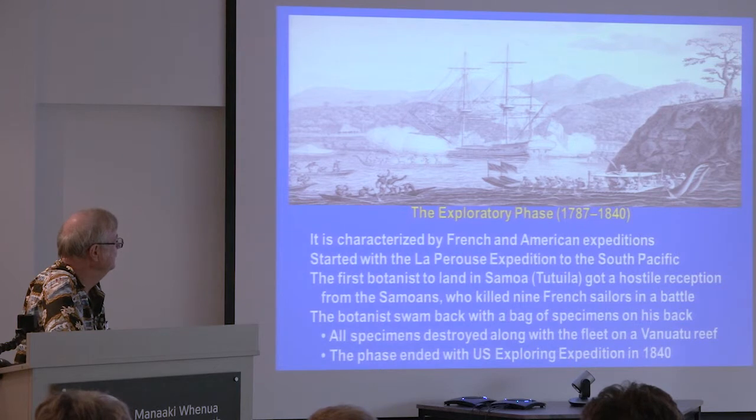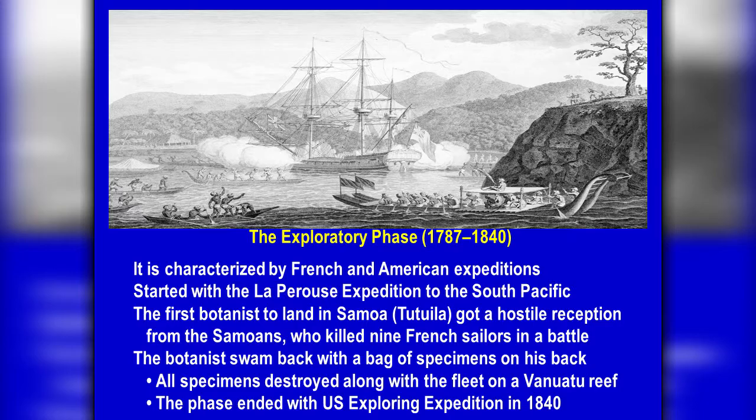So the first exploratory phase, 1787 to 1840. In 1787, the La Perouse expedition landed in Tutuila, and they got into some kind of disagreement, and there was a battle, and 9 French soldiers were killed, and a number of Samoans, though that wasn't recorded. But the botanist heroically had a bag of plants on his back, and he swam out in a hail of stones to the ship. So those are the first collections from Samoa.